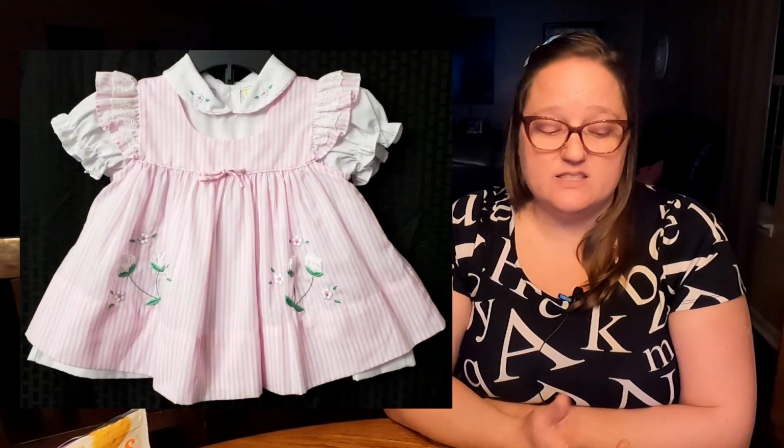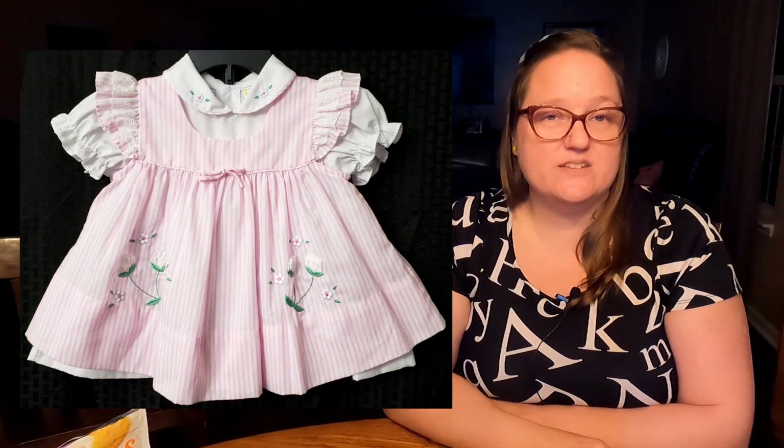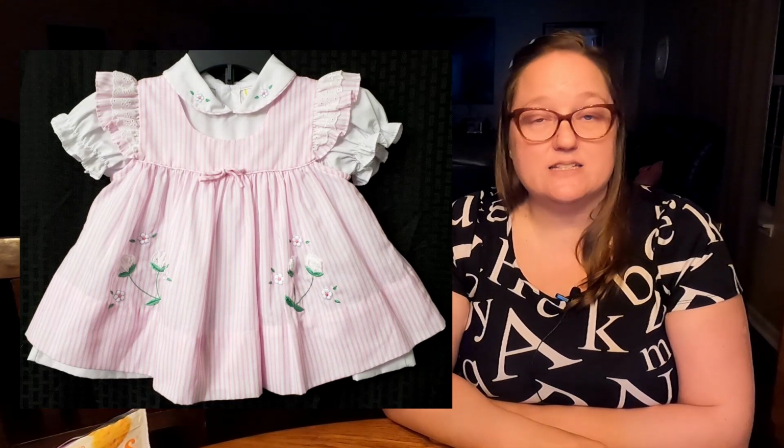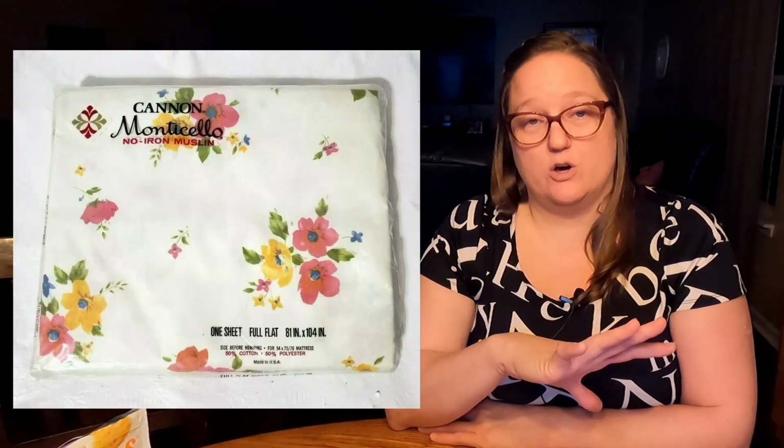Next is another vintage 90s Easter dress. This is just very cute, very classic. Pink, had embroidered flowers, poofy sleeves, just adorable. I had it listed at $29.99 and got an offer for $23. I was so happy to see this go.